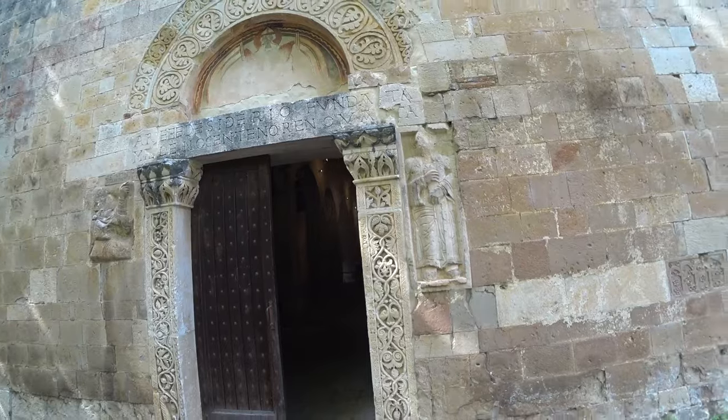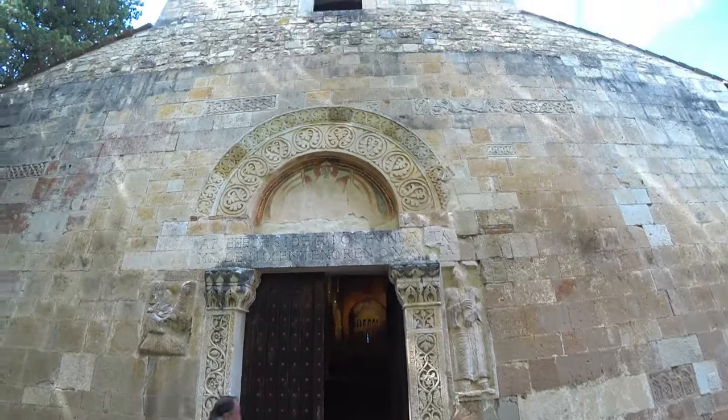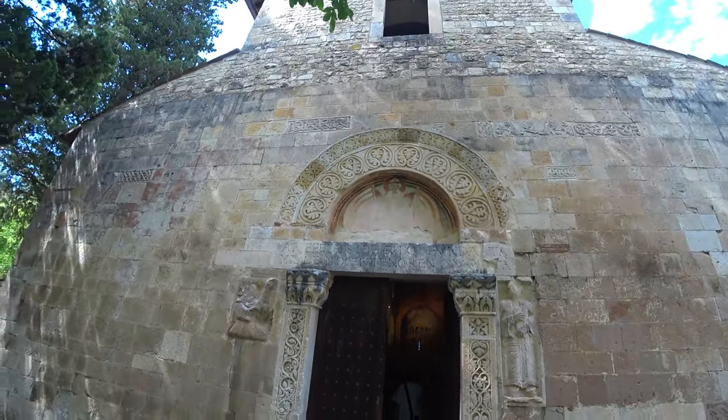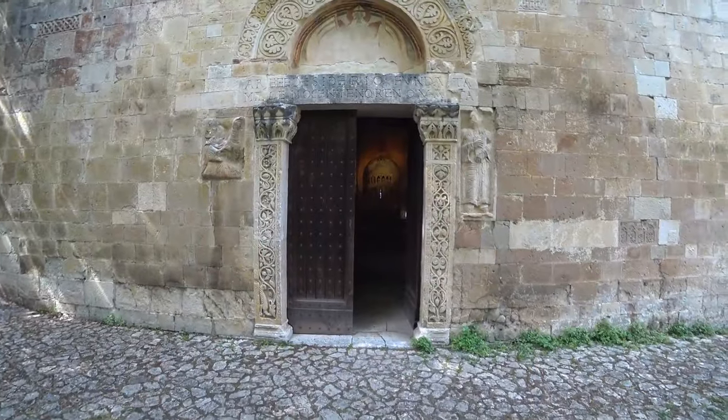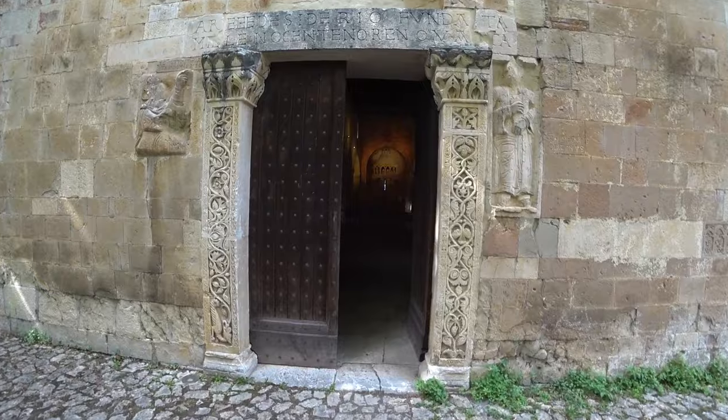It's in Abruzzo, isn't it? Yeah, they call it Chiesa, but I think it's also in Abruzzo. It had a convent. I've just been told it had a convent, so it was quite something. And it's absolutely fascinating inside, so we'll show you what it's like inside.